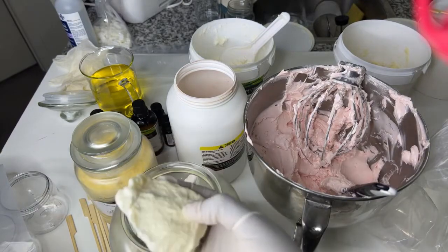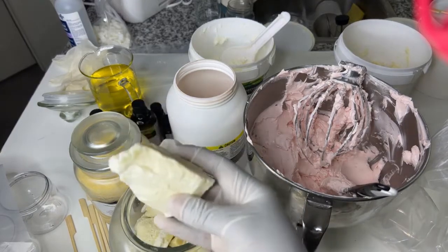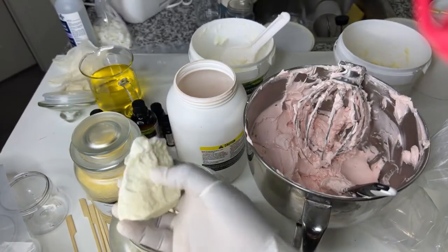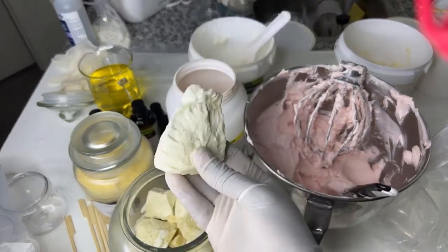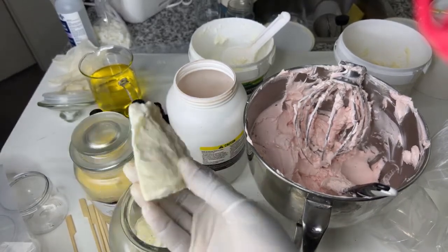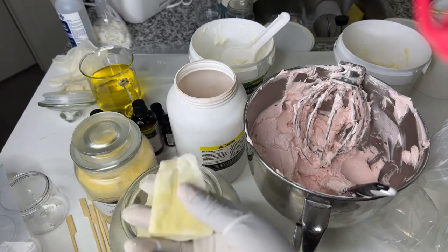If I melt my cocoa butter with something like a kupuasu butter, what will happen is the properties in my kupuasu butter, which has a lower melting point, would burn out. So I have to melt them separately. And also the cooling is done separately in most cases, based on which one I have more of.